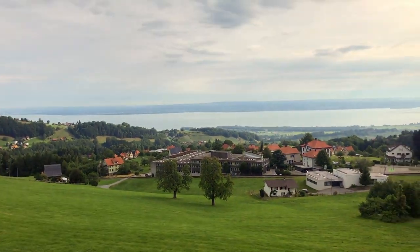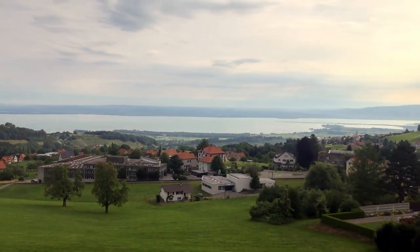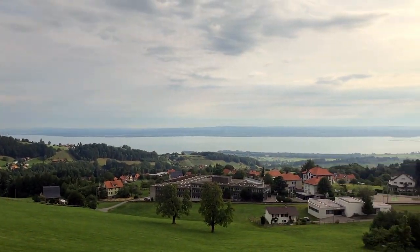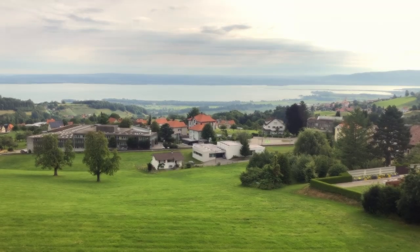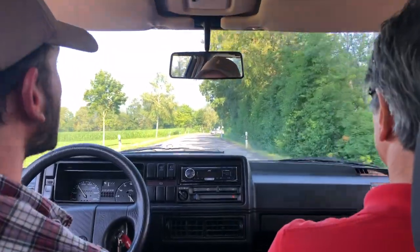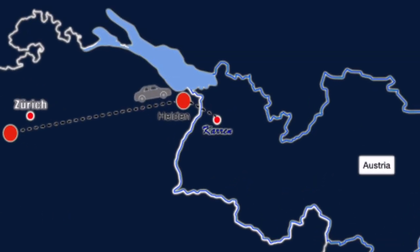This is a view from my son's bedroom. You can see the Lake of Constance and the town of Heiden. This is a wellness hotel with a swimming pool, and they have also sauna. We are meeting my second son, who is living in Switzerland and going from Switzerland to Austria on the mountain Karren.